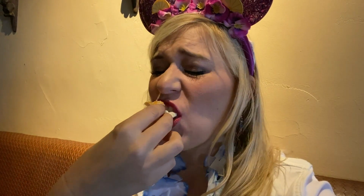I could cry. That is so good. I think it's their pineapple bread they do at dinner, but they've got like a coconut glaze on it to make it like a sweet roll. Okay. This is worth coming here for breakfast by itself.